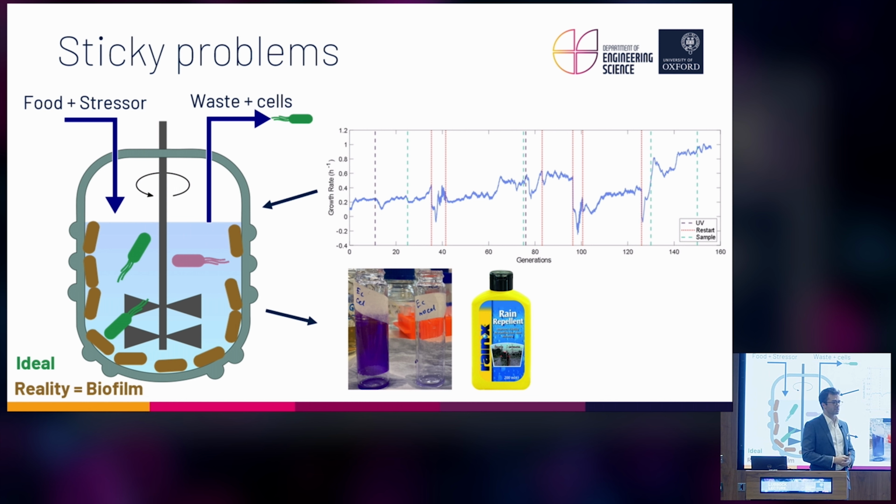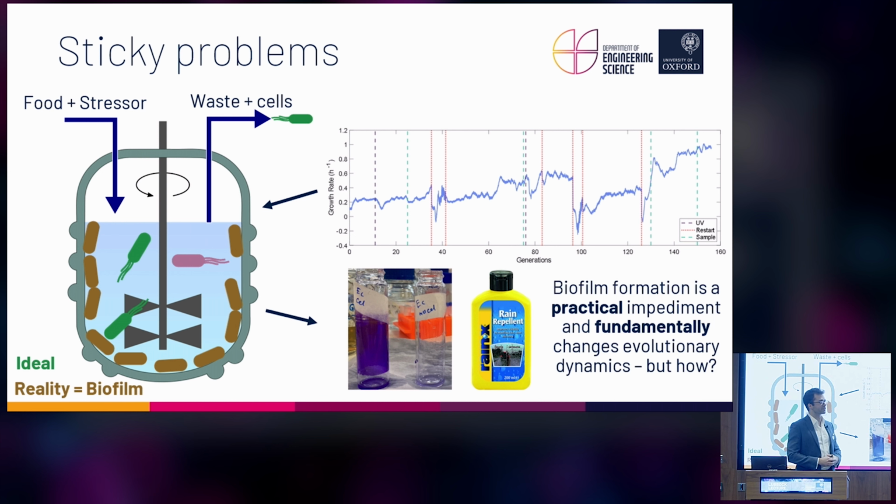And so one thing we can say from this is, well, the cells sticking to the walls is a problem from a practical perspective in that it messes up our experiments, but it's also a fundamental problem in our experiments in that in this case, if I'm trying to convince my cells to grow on the food that they don't like, but actually all my cells do is just learn to stick to the walls, it's fundamentally preventing the evolution that I want. And so this is where we're going to go next, trying to understand why that is happening and how we can maybe get to the bottom of how quickly that will happen.